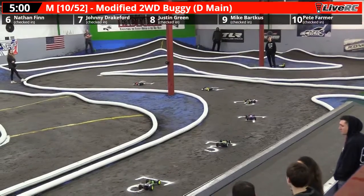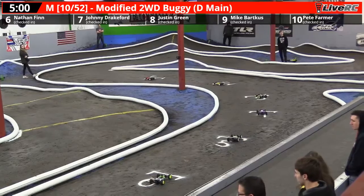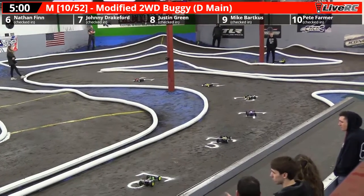Looks good. Marshall's all ready. This is your 2WD main on its own.